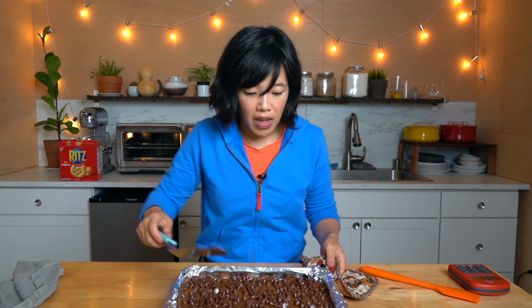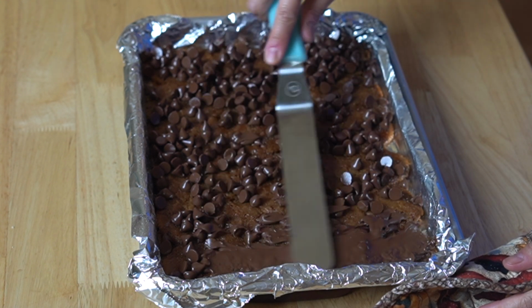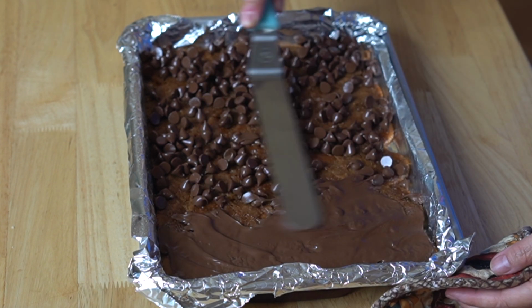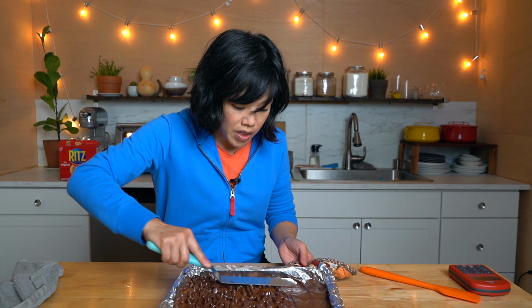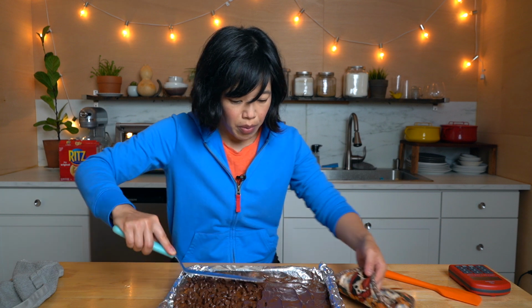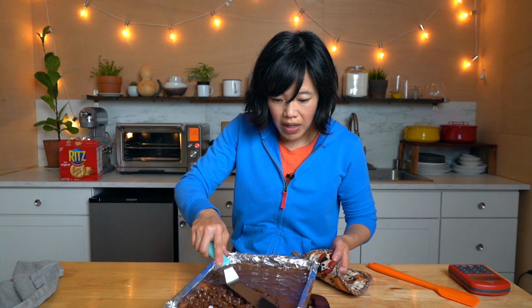Okay, it's been 1 minute and that's enough. Just check to see when the chips are nice and spreadable. That's all you need to do, just so you can smear them around. So at this point, if you want to add some chopped nuts to this, chopped peppermint candies, all of which would be lovely.